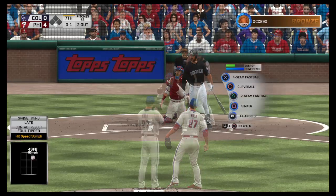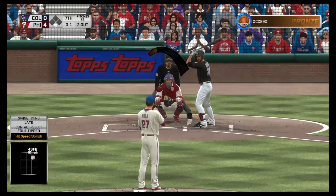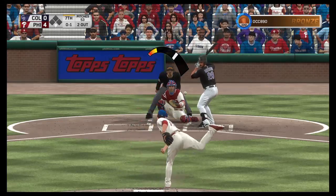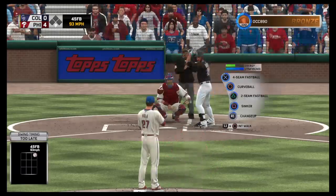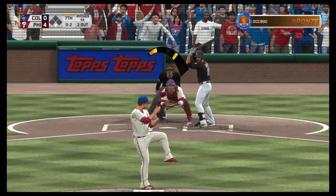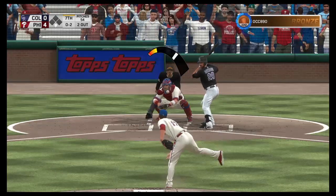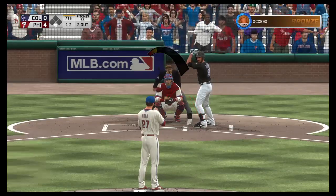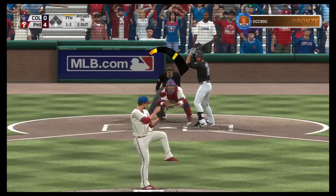And this is fouled back and out of play. The windup and the 0-1. A wave and a miss, a tick behind a good fastball. Boy, he's been great in this one. He's only 1 strike away from putting another 0 on the scoreboard. And he just misses with a curveball. 1-2, here it comes.